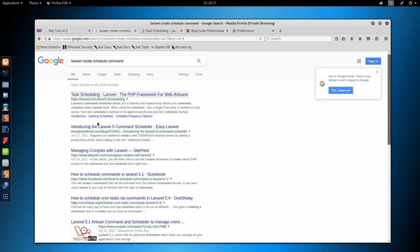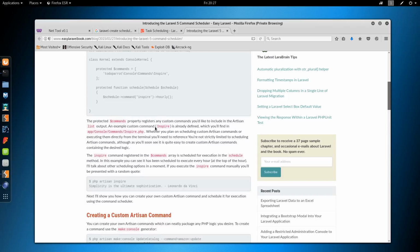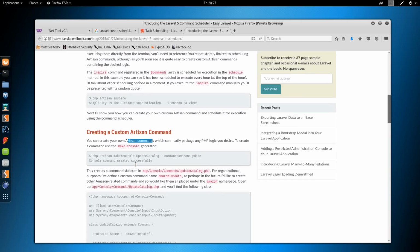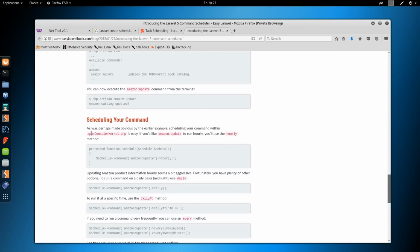Laravel docs are always good. And then easylaravelbook.com, that sounds good. The first thing it's doing, scrolling, what's the command? It wants us to run inspire. Not sure what inspire is. Create your own commands by the make console generator. We may want to come back into this. Scheduling command. This is probably what we want to do.